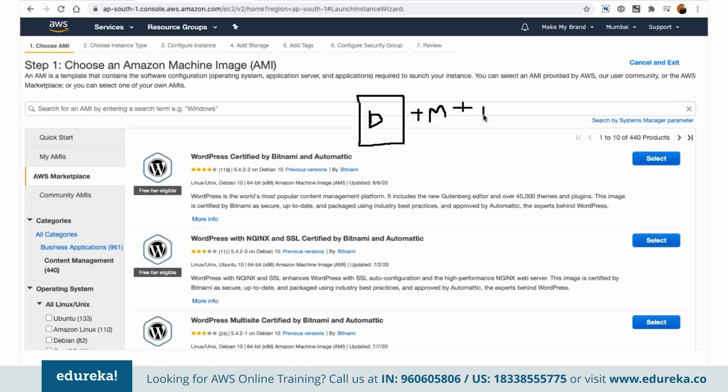We have to install the PHP server. Then we have to manually install and upload all the files of WordPress. We have to install it. We have to configure it. Then only we can start working on WordPress.